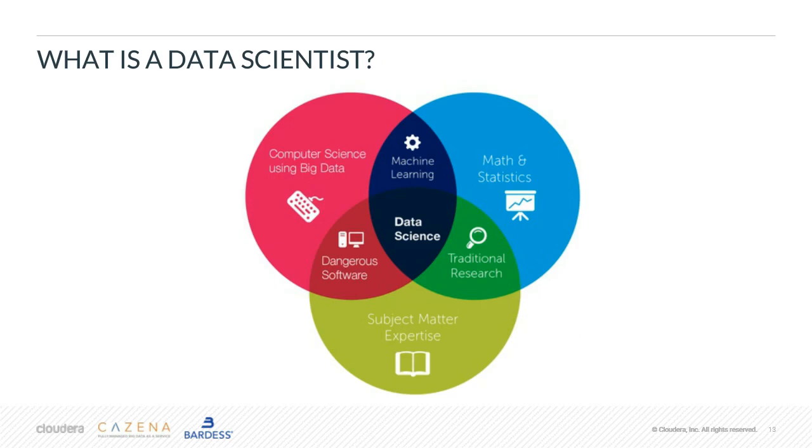So what is a data scientist? This is just to emphasize the range of skills which are required for data science. On the top left, you can see you need some good skills in programming, often specifically within a big data paradigm, so using platforms like Hadoop and Spark. Then, of course, you need math and statistics theory background. And then, of course, it's vital to also have subject matter expertise for the industry domain in which you're working.